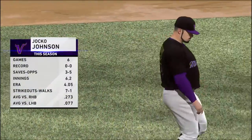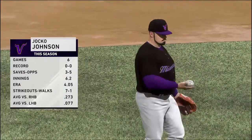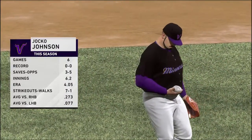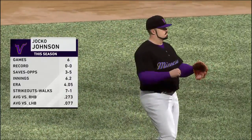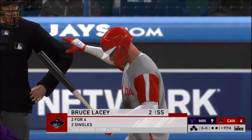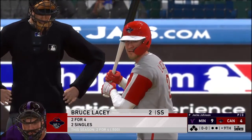Jumbo Johnson comes on to work now, and he's their usual closer, but this is obviously not a save opportunity. Yeah, and this is all about just getting him some work, guys. He hasn't had a chance to come in and close the game out for several days now, so they're just hoping they can keep him sharp and give him the chance to pitch in a real game situation here.